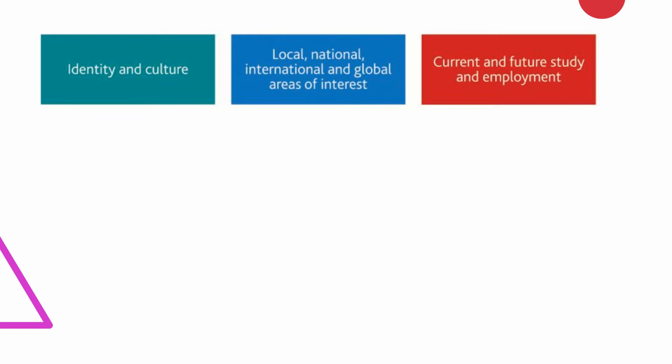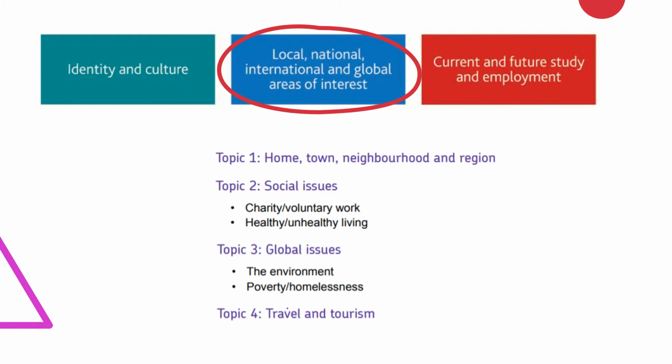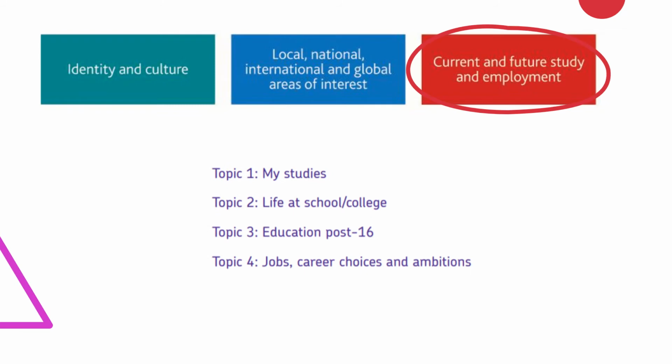So there are three main topic areas that you'll study. Some of these will be new to you. Some of them will be building upon language that's already familiar to you from what you've already studied at school. Okay, just an overview. I won't read these out, if you have a quick look through. So under identity and culture, you'll find the following topics. Under local, national, international and global areas of interest, you'll find these topics. And under current and future study and employment, you will find these topics.